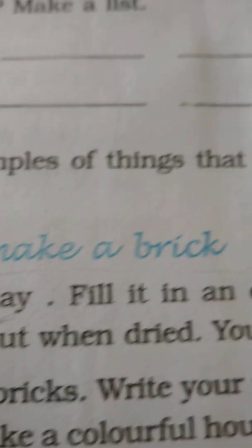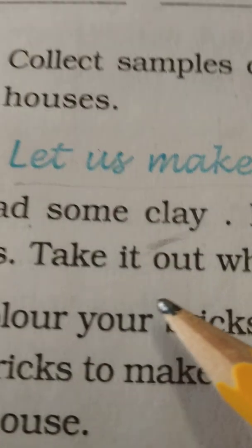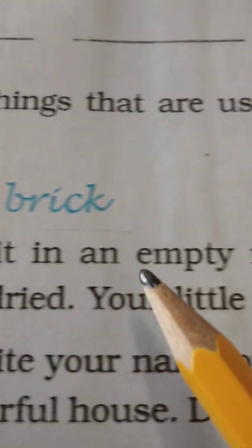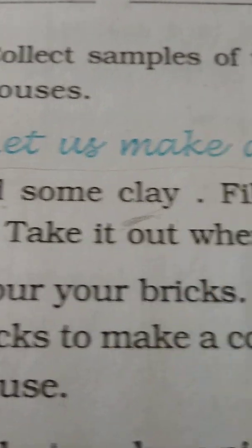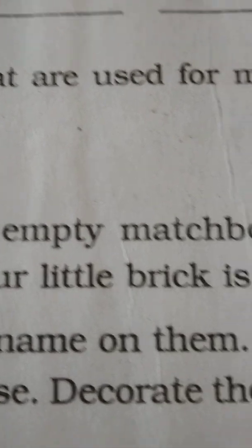Shall I tell you how much? I'm going to draw it in real. You just need this much. So don't go and fill your hands full of mud. And knead it, make it into a nice ball, and then fill it into an empty matchbox and press it. Take it out when it's dried, so leave it to dry. And then you'll have a little brick.